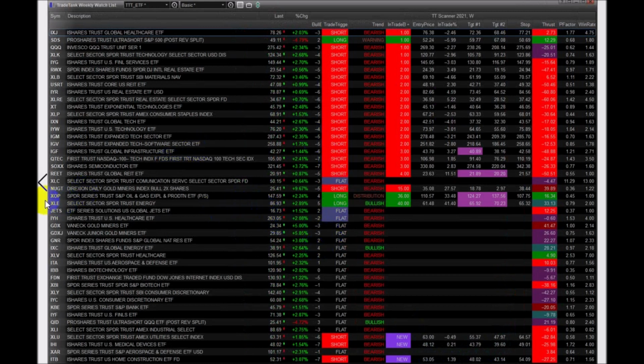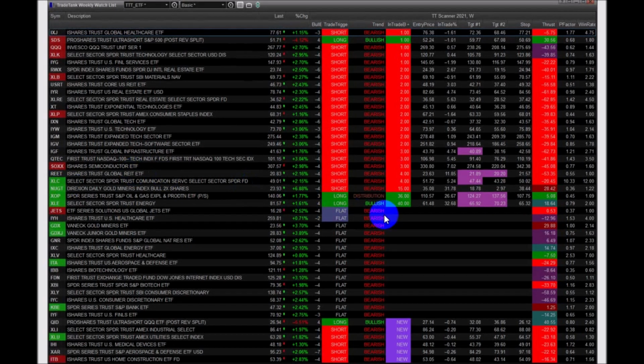And the raw TT scanner list here, we go back to the 17th. We had a bunch of triggers here, QID, XLI, XLU, IHI, XAR, and ITB. Bullish long trigger here on QID. And then we had a bunch of short triggers here, all of them under pressure as of Monday morning. This is last Monday. Bunch of existing triggers here.